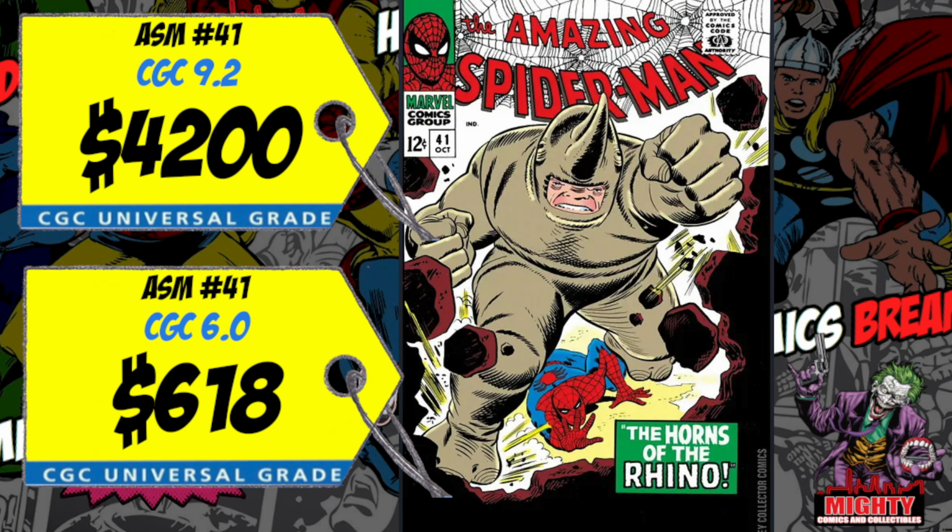Every time I talk about this book, how underrated the cover is, because I absolutely love this one. Nobody gives John Romita Sr. his fair share when it comes to this cover. Regardless, the first appearance of an Amazing Spider-Man villain, I think it's a must-own, and it's not too expensive in mid to low grade. Again, you don't need to own a 9.2. I think I have a 4.0 in my collection signed by John Romita. Other than that, if you want to own a copy, buy yourself the grade that you can afford, but definitely a must-own book.